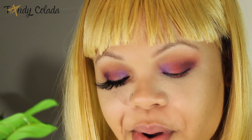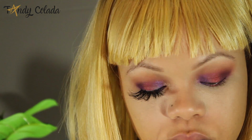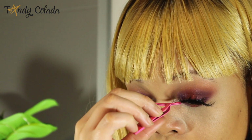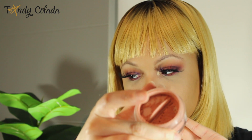In true Jackie Aina form, we gotta add that inner corner highlight. It's only right with this palette, right? So I'm gonna take a little bit of Trust Issues. Ooh, that's a lot of Trust Issues. Whew, I don't have that many. Go into that inner corner. And for blush, I'm going to be using this Studio Makeup Luminous Loose Blush.